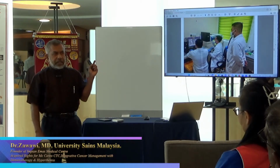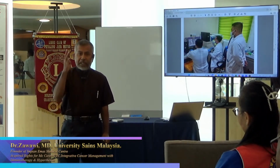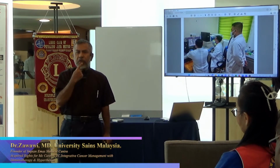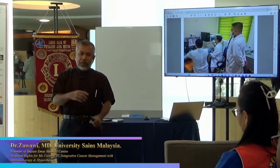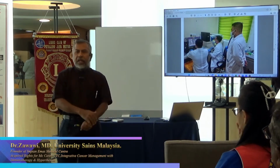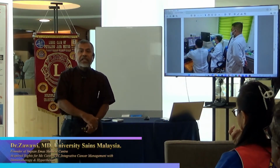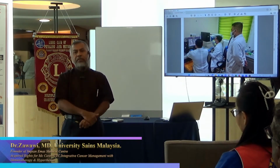The US system, BSD, uses microwave, 4 million ringgit, and microwave burn can be an issue. So this machine is very friendly because radio wave is very safe. People can sit beside it throughout the time. 3 hours you can sit beside the patient. So it is non-dangerous radiation, lower than visible light by 50 to 250 times.